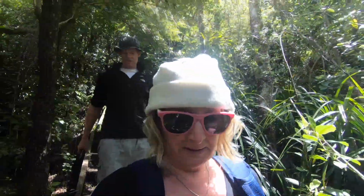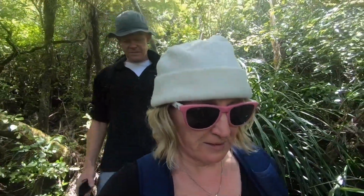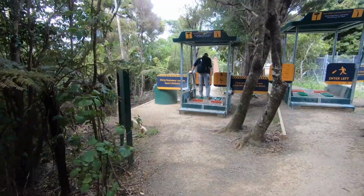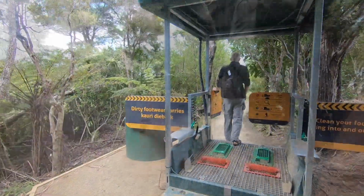What do you think of that then? I thought that was awesome. The view from the top was outstanding, I have to say. If a bit windy and a bit chilly. Beautiful. But worth it. So here we are, back at the foot washing station. It's a jolly nice walk. It was fabulous. That's what we did today.